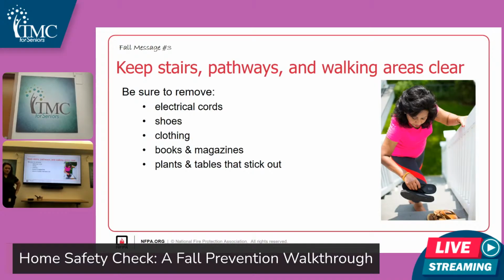You want to make sure that shoes, when we take off our shoes, I take my shoes off at the door, but a lot of people kick them off right there in front of their favorite recliner. And then what happens? You forget they're there, and then you walk around and you trip over your shoes. Pets. Where do pets want to be? Right next to your feet. And if it's dark or we're not paying attention, we can trip over those pets.